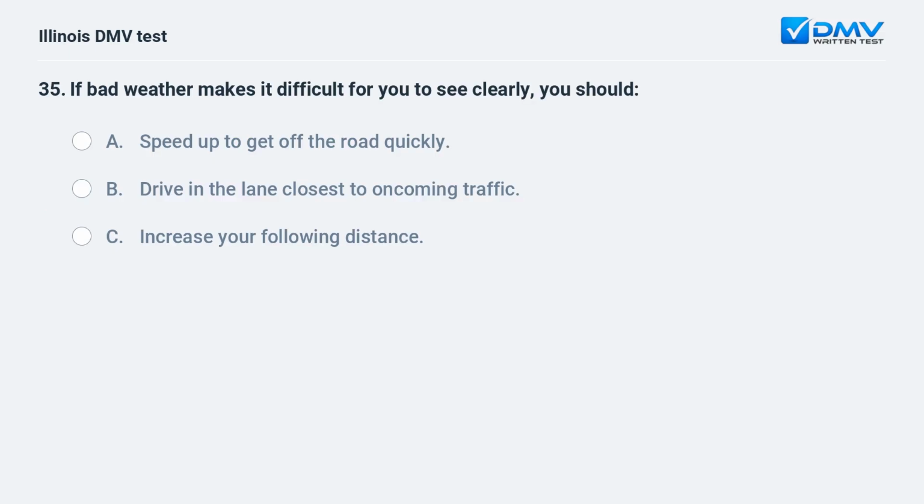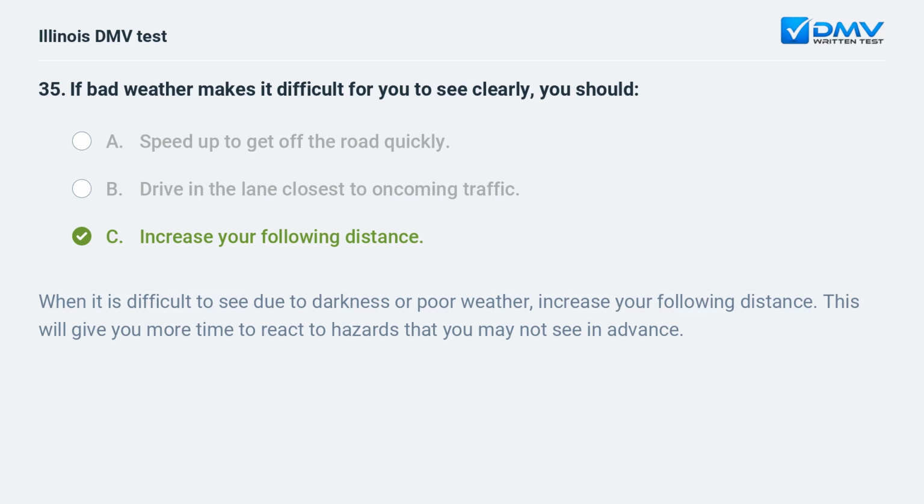If bad weather makes it difficult for you to see clearly, you should A. Speed up to get off the road quickly. B. Drive in the lane closest to oncoming traffic. C. Increase your following distance. C. Increase your following distance.